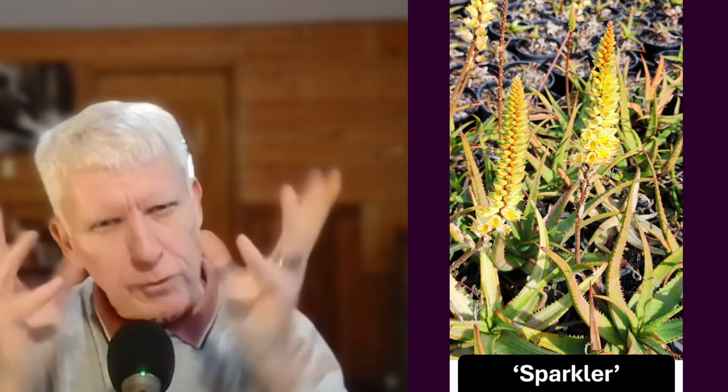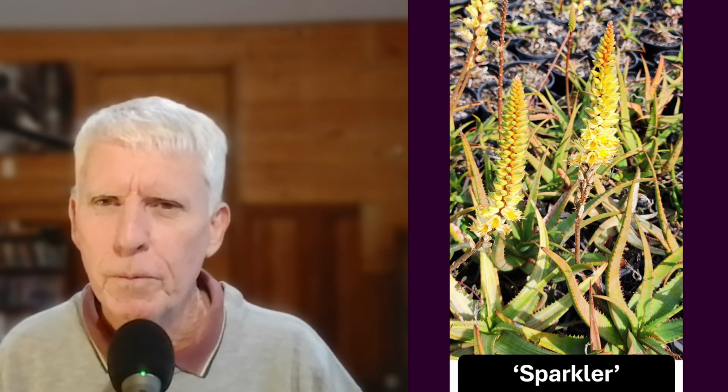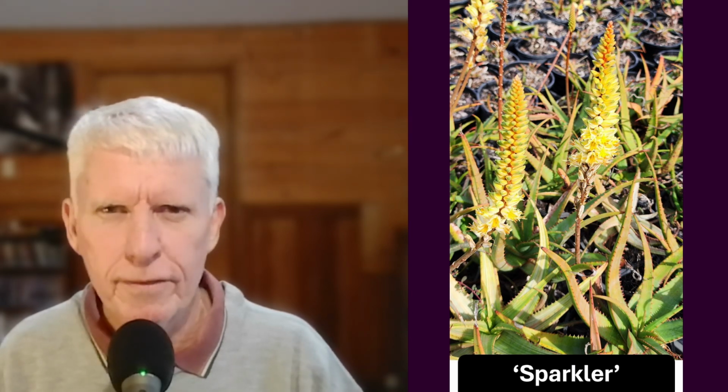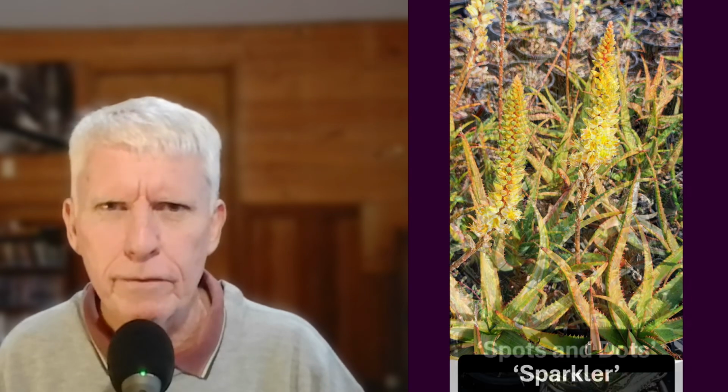Sparkler. Now, I have to admit, I didn't think I'd like this one, but I do. It's kind of like a little tiny rosette with this spike of yellow sticking out of it, and looks like a little octopus with its tentacles sticking out. Yeah, I do like the unusual plants. So that's sparkler. I know in the sunlight, it did look a little bit sparkly. I don't know why. It must have been some of the nectar on the flowers themselves.